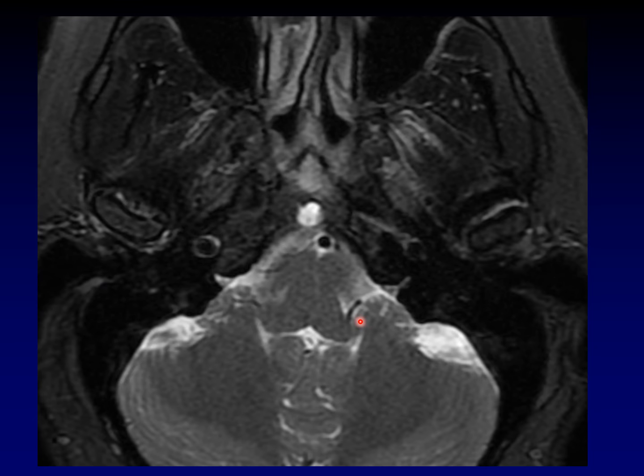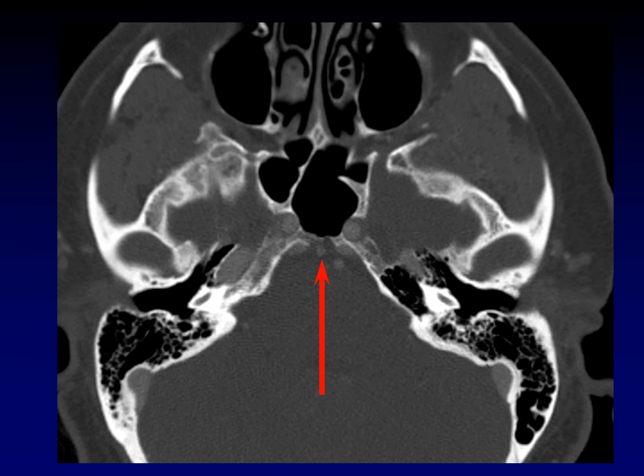Here's an example. Here's the well-defined bright object right smack in the center of the clivus. CT on the same patient. It has all the features of Ecchordosis Physaliphora, including the arrows on this little spike of bone running through the center of the lesion. That's supposed to be very specific for ecchordosis.